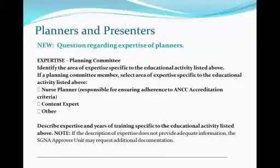So again, is this person the nurse planner, the person that's responsible for ensuring adherence to ANCC criteria? Are they a content expert, or do they have another role? You're also going to describe the expertise and years of training specific to the educational activity listed above. Now, all planners and presenters do need to identify this expertise and years of training. And also, for planning committee members, you do need to indicate what is your experience as a program planner.